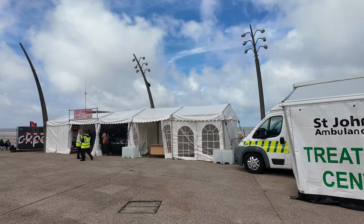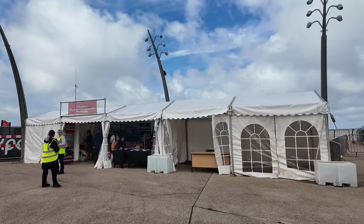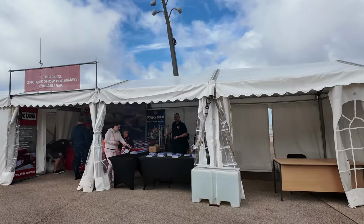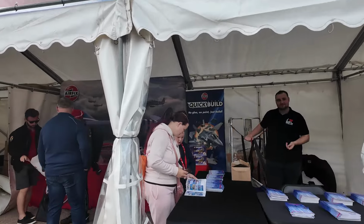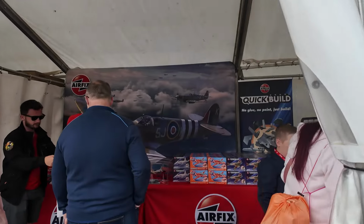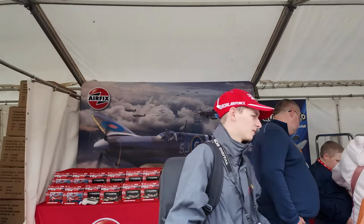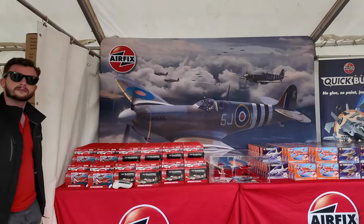So I think I found the place where you can buy the Airfix models. Yeah, they are. So these are the Illuminations Airfix models.